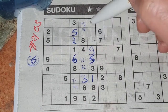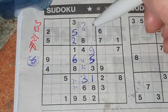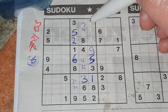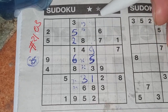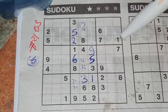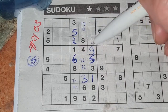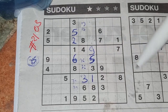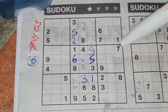So the 3 missing numbers in this big square are the 1, 2, 3. The 4 is missing. The 7 is missing. 1, 4, and 6. No 1, the one we have here. 4, 7, and 6. I cannot do anything because I need more information.